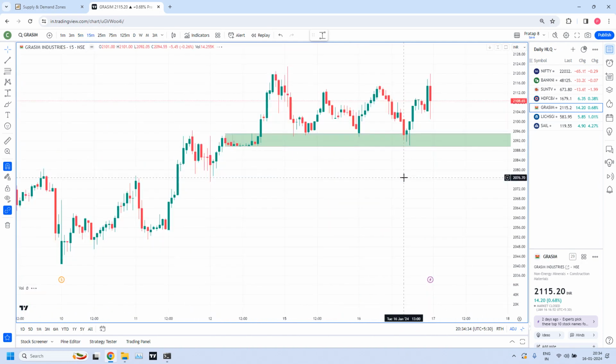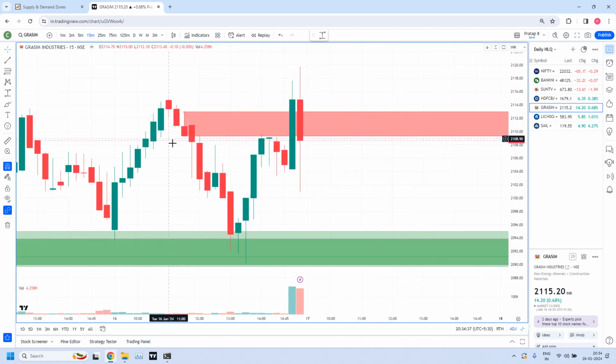So here we identified another 15-minute fresh zone. We have a drop, base, drop. We have a follow-through candle. So this is the way you can identify this new target.